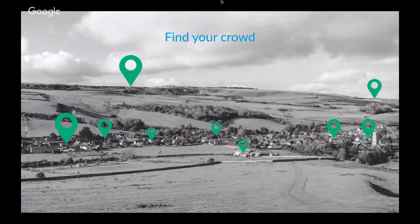So when it comes to finding your crowd, try and nail down your idea first. Make sure that it's as clear as possible, and then break it down into those subcategories we've discussed and think about which groups might be interested in supporting you.